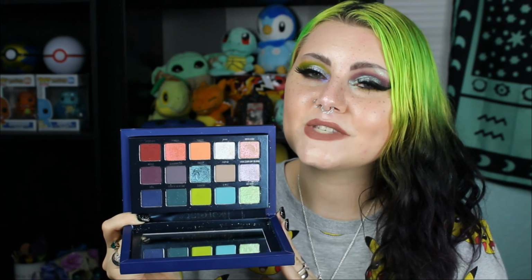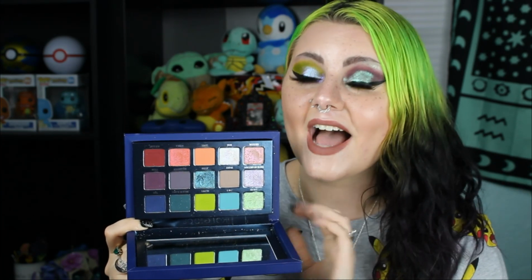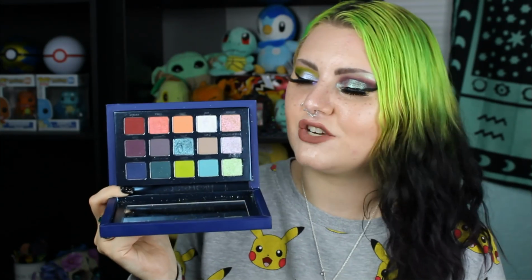I also feel like because it is so rich, it would work for most skin tones, which I absolutely love to see. We love the inclusivity, and I'm all for it. I really do love this palette. I really can't say anything besides that you can't do a neutral look with it. And honestly, I'm here saying that you can't do a neutral look with it.